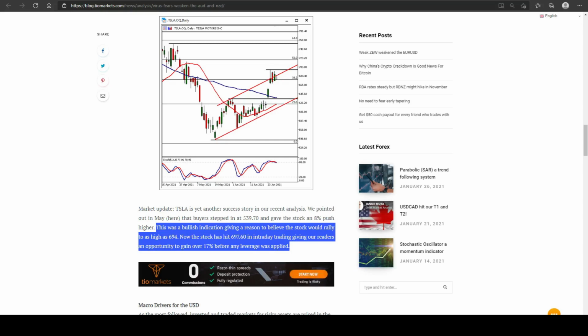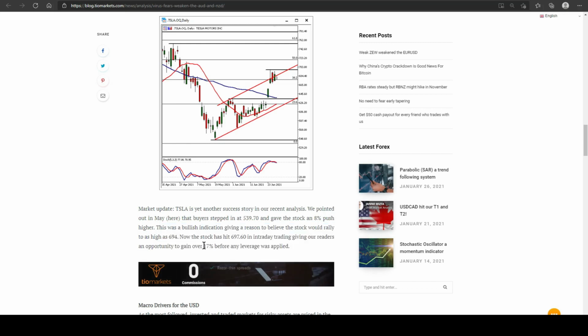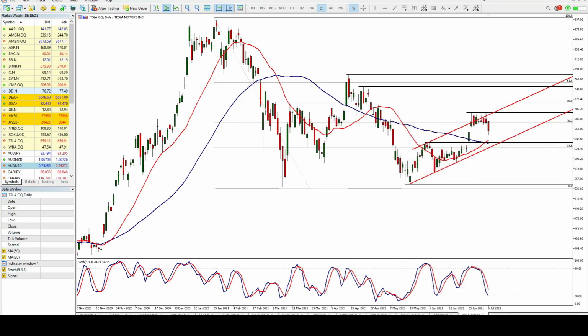Let's take a look at Tesla next. In May, we pointed out that there's buying happening in this stock and it could move all the way to 694. Now the stock hits 697.60 and started to struggle. Anyway, the point is that this gave a pretty good opportunity to gain about 17% before any leverage. So that was a really spot on analysis there. And as you can see, this was a spot on target also, because now the institutional selling started around the same levels and the price of Tesla has moved lower.